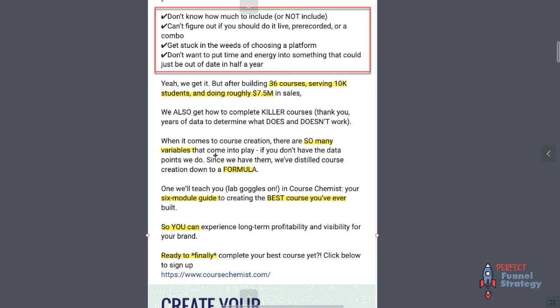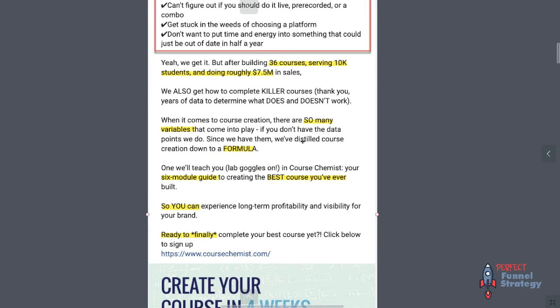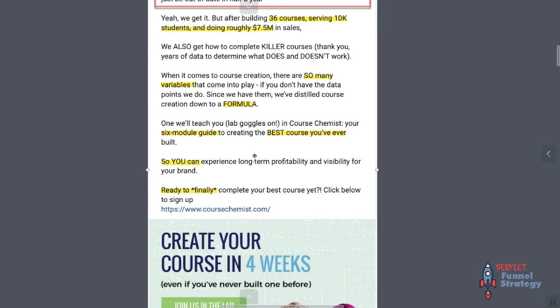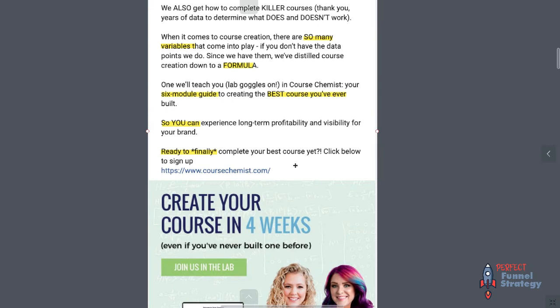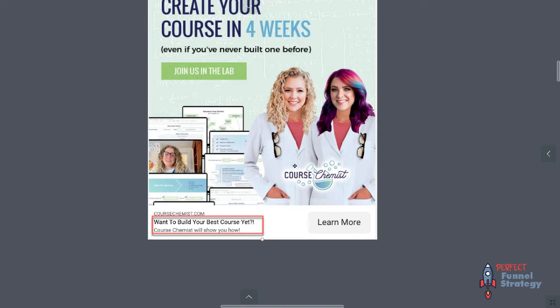There are so many variables, and if you don't have the data points, again, pain point, but we have distilled the course creation down to a formula, and you can already see they're using the wording also, Chemist, distilled, formula. Here they don't give too many details. They say it's 6 modules, your best course ever, so you can future pace, and ready to finally complete your course, best course yet, which then corresponds with the headline of the ad here.